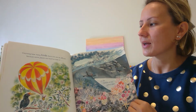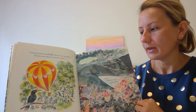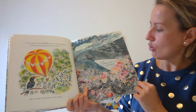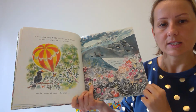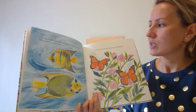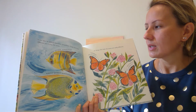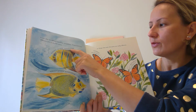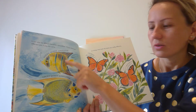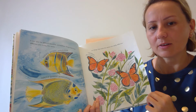Counting how many kinds there are can be difficult because some places are hard to look in, like the tops of tall trees in the jungle or the bottom of the coldest seas. It can also be difficult because sometimes things that look different are really the same. This is a young queen angelfish, and this is an adult queen angelfish. So they're different, but they look similar, don't they?